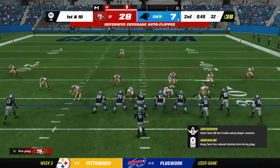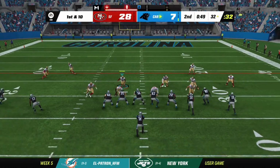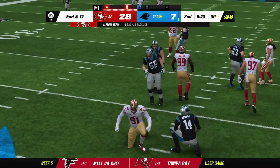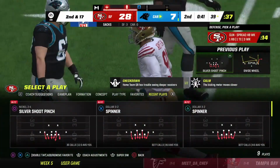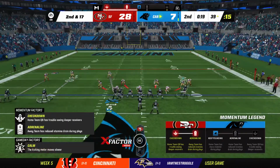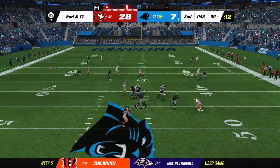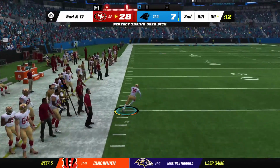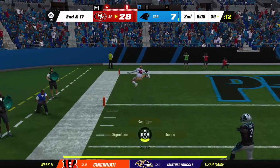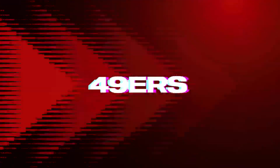From the 32 now, here's 1st and 10. Darnold. And he's going to be taken down. Pressure gets there back at the 39-yard line. Eric Armstead breaking through to get him to the ground. It's a loss of 7. Throwing on 2nd and long. Darnold. And for the 3rd time here in this half, it's intercepted. Picked up by Deommodore Lenoir. And into the end zone. A pick 6 for the 49er D as they score the touchdown.